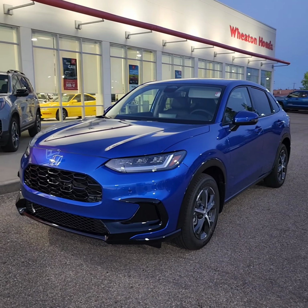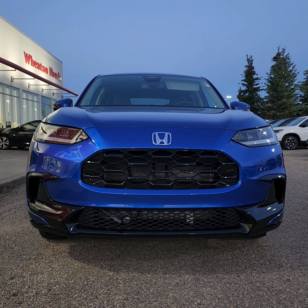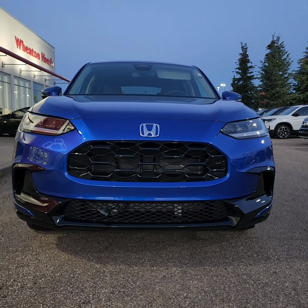So, let's do a quick walk around sa harapan. So, as you can see, the front grille, the front design itself has completely changed, right? Kumpara dun sa previous year's models, right? Ito na yung itsura niya moving forward.